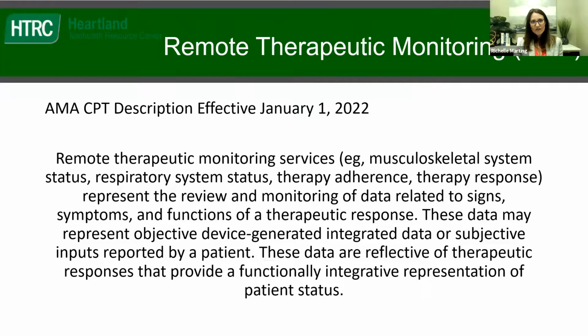So this started with the American Medical Association and CPT creating some new codes for therapeutic monitoring. Okay, so these are looking at things like your musculoskeletal system, so functional status, activities of daily living, respiratory status, adherence to therapy. So physical therapists, for example, could be a really good example of that. Therapy response, pain scales. I can see uses for that in drug management. So many options with this, and related to signs, symptoms, and functions. So again, much more subjective data.